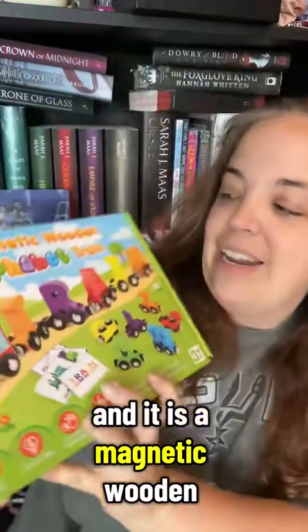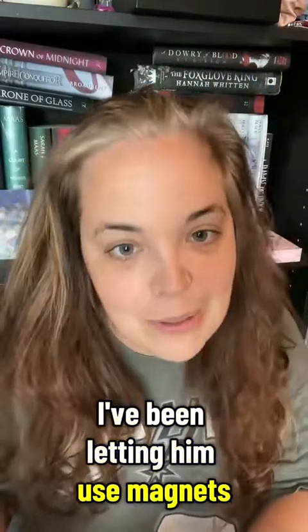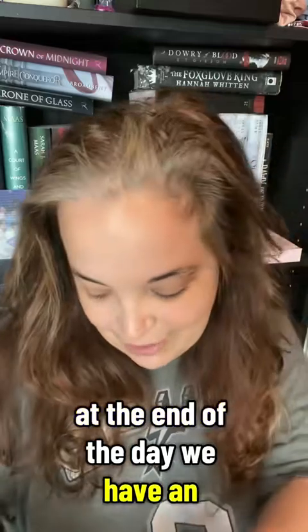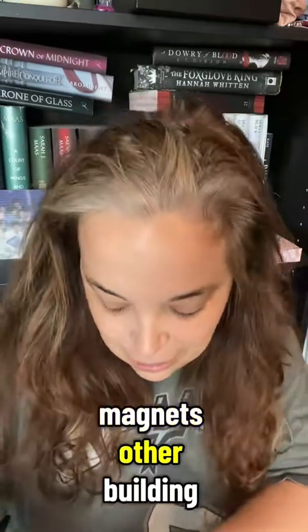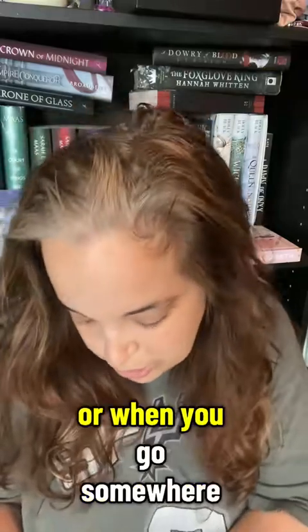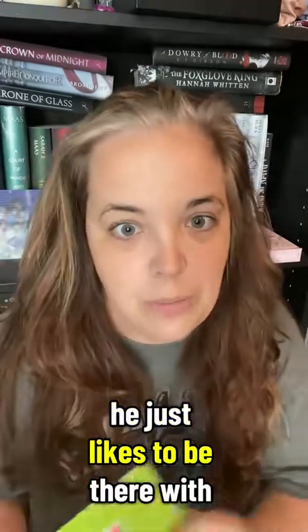And it is a magnetic wooden alphabet train. He loves, loves, loves trains right now. I've been letting him use magnets because I have magnet cars to make trains. At the end of the day, we have an interactive rotation where they play with Legos, magnets, other building toys. Sometimes I put in the vet set, the restaurant set, because that is building oral language. It is practicing how to order in a restaurant, or when you go somewhere like a doctor's office or a vet. We're working on those skills. And the last few days, he wants to stay at the magnets and build the trains. He doesn't mind if anyone's with him. He just likes to be there with that.